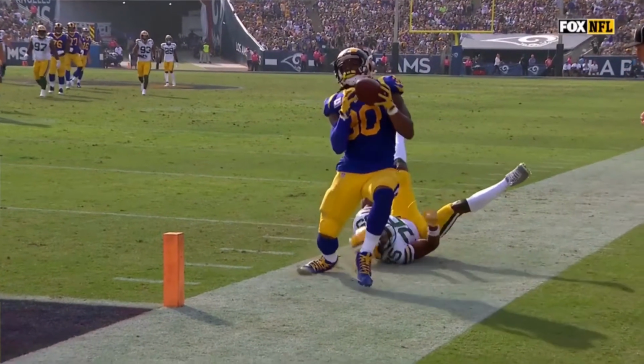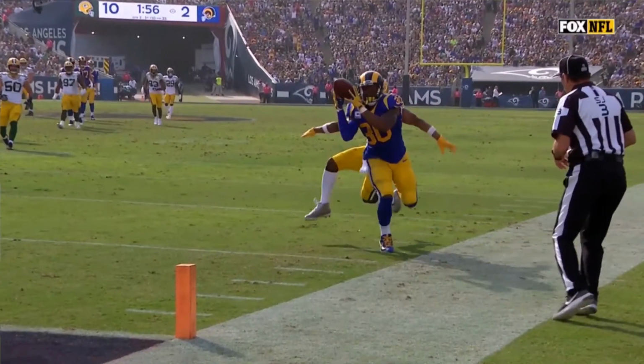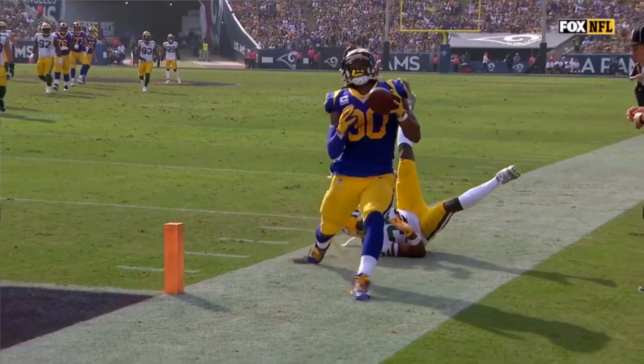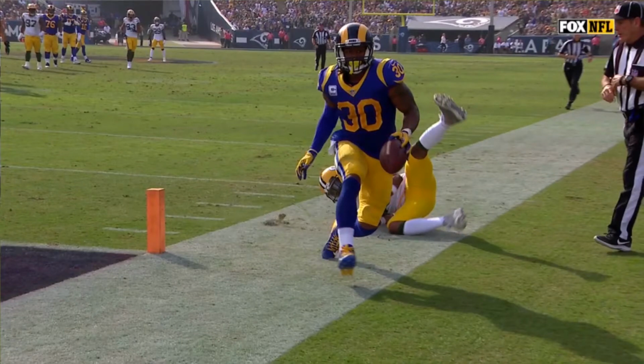And then, of course, once he gets out of bounds and he takes those steps, the process of the catch is over. So I'll show it to you one more time. Control, drag, foot down, third foot is down. Again, he maintains control of the football the entire time after he gets 2 feet in bounds. So this was ruled as an incomplete pass on the field, and we correctly ruled it as a catch after review.